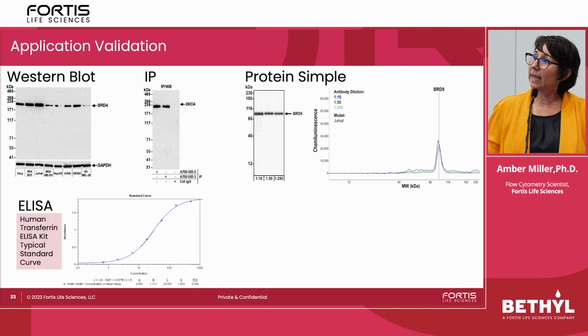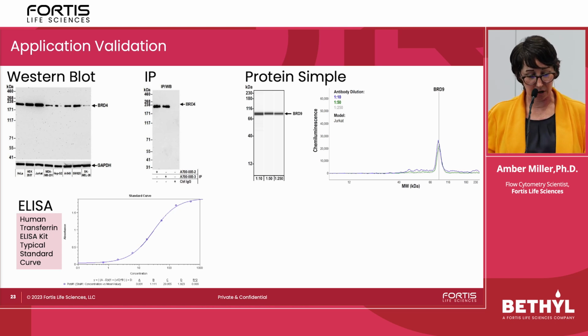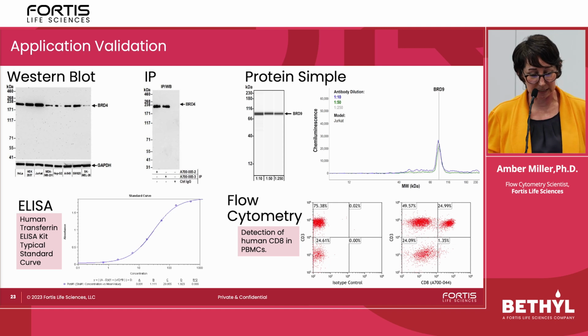We validate for ELISA, and on the ELISA data sheet, you'll see stuff like this, where it's your typical standard curve, because you should be running your standard curve every time, right, and getting this data similar to what we get when we run the standards in our shop. And for flow cytometry, you'll see histograms, you'll see dot plots, right, for the detection of specific antibodies, where in this case you have CD3 on one side and then CD8 on the other axis. Compared to our isotype control, we don't see any staining, and we see great staining for CD8.